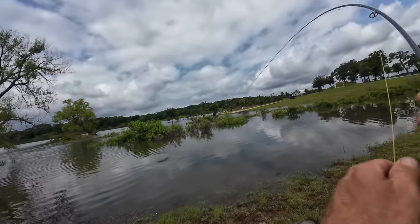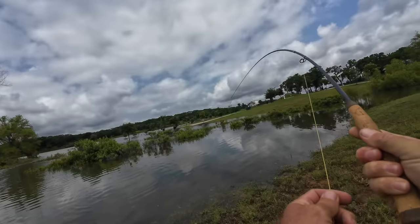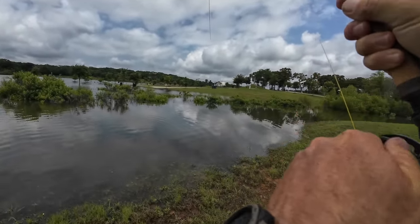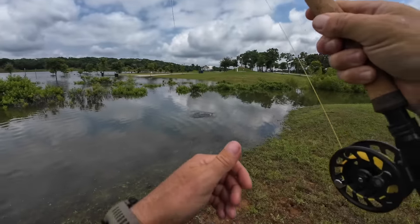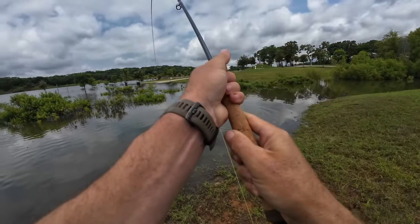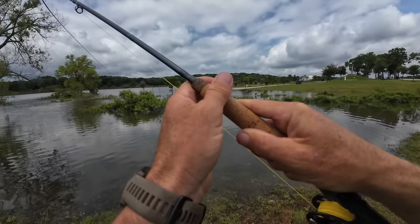Got him. There we go. He picked it up. Come here, baby. Get out of those bushes. Oh, that's a carp. It's a common carp, guys. Oh my gosh, I've never caught one of these on a fly. I thought it was a smallmouth buffalo. Please do not go in the bushes.